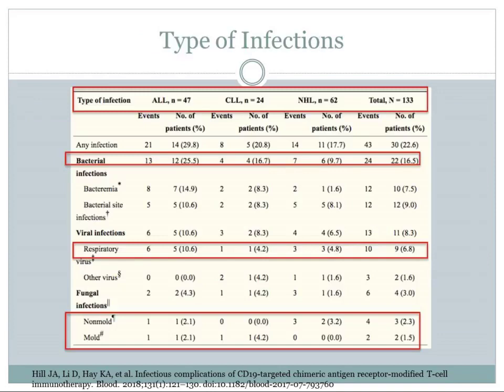So there were 133 total patients. There were 62 non-Hodgkin's lymphoma, which is what I focused on the most. If you look at bacterial infections, that was the most common at 17%, but it was less common in the non-Hodgkin's lymphoma. Most of those were ALL. The most common bacterial infection was more soft tissue, but a lot of bacteremias, 8% bacteremias. Viral infections most commonly were respiratory viral infections, and we'll break that down a little further. And then fungal infections were mostly non-mold, but a couple of mold infections, and we'll talk about what I think happened there.